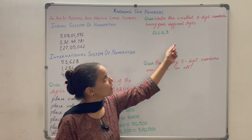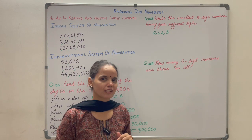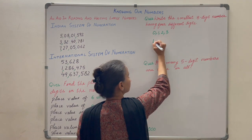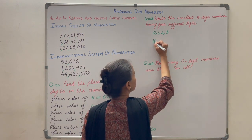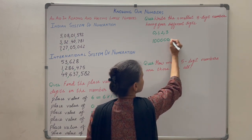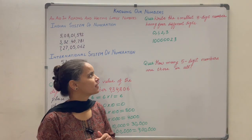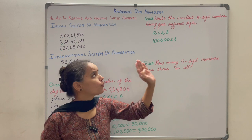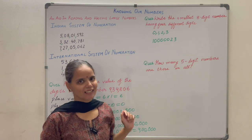So you have to frame a smallest 8-digit number. So if we start with 0, then it will be a 7-digit number. So we have to start with 1 because 1 is the smallest digit. So we will write down 1. Then next we should write down 0. We want 8 digits. So this is the smallest 8-digit number. You are using 1, you are using zeros, 2 and 3. So you have used 4 different digits and using which you have made 8-digit smallest number.